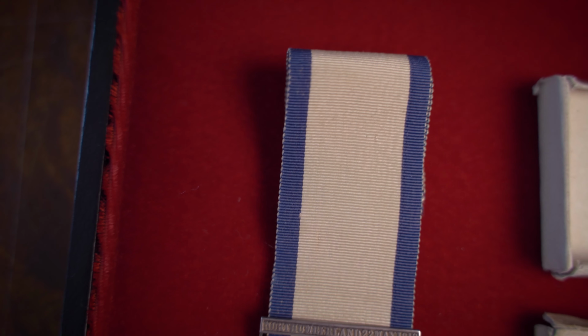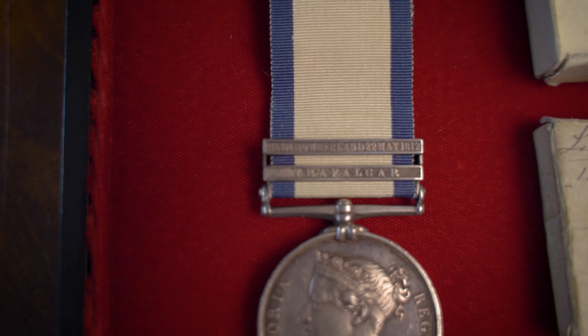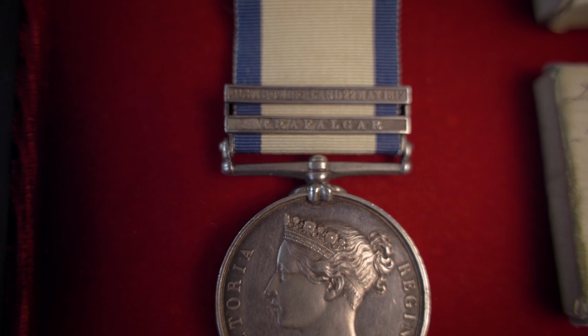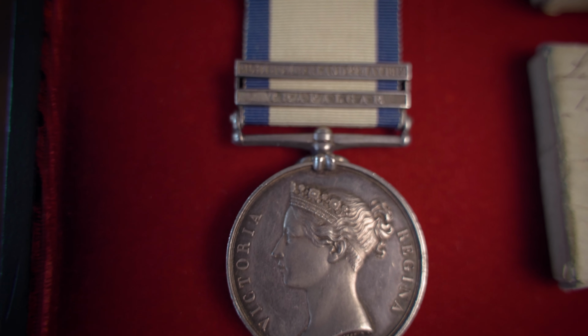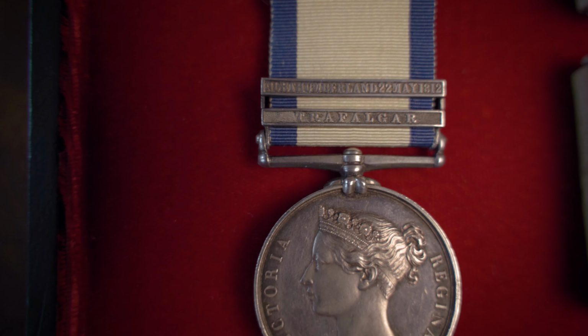Now, this 2-clasp medal, the clasps being Trafalgar and Northumberland, 22nd of May 1812, is a unique combination to the Royal Navy, so that's got that going for it already. And indeed, William Pilch is a unique name on the roll. So for those medal collectors with a particular interest in the NGSM, I believe you've already got a few things to get excited about. But who was Lieutenant William Pilch?